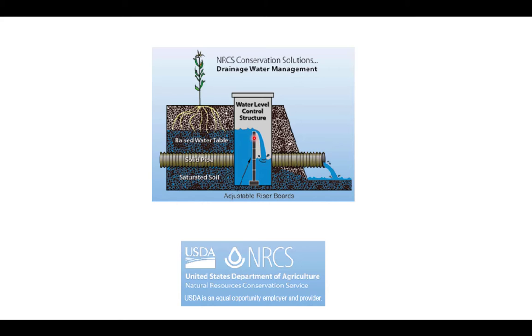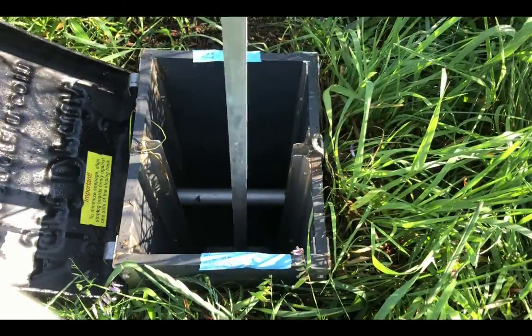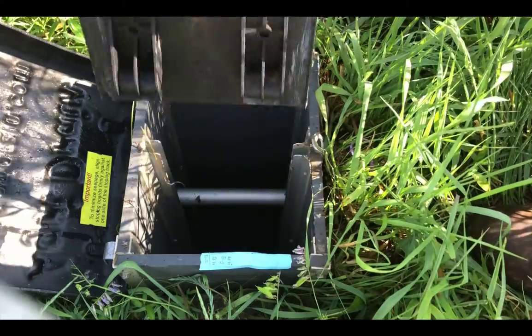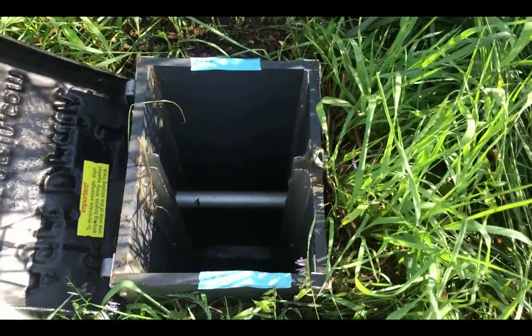Depending on how you stack those, they become a weir, and ultimately they control then the groundwater table on the other side of this structure. The water then moves over this weir and then can drain out into the drainage area as would normally be the case. And here is a water level control structure at the actual historic Poor Farm site.